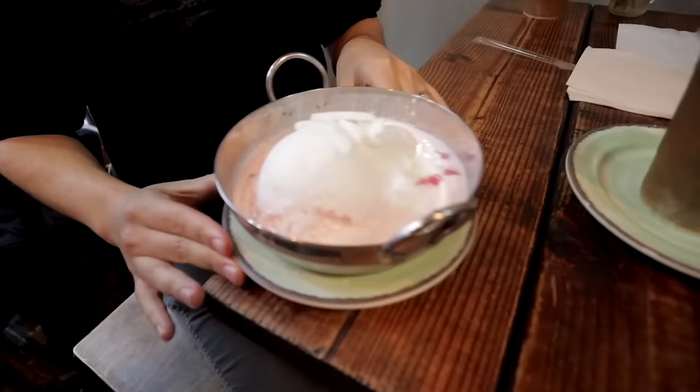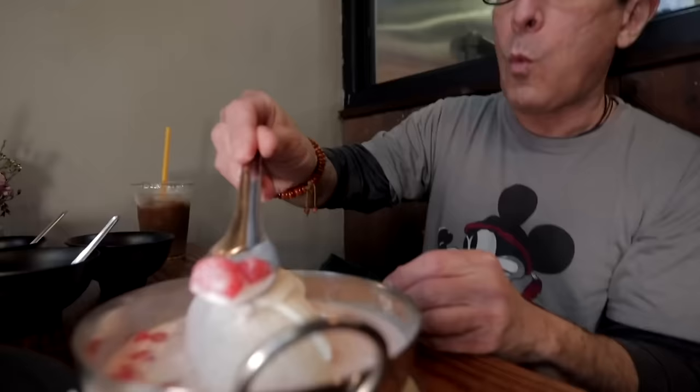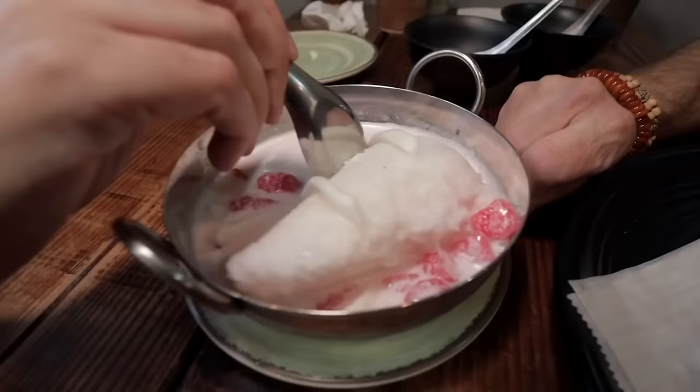This is the traditional shaved ice dessert called the tub tim krob. So these are water chestnuts in tapioca. Different.